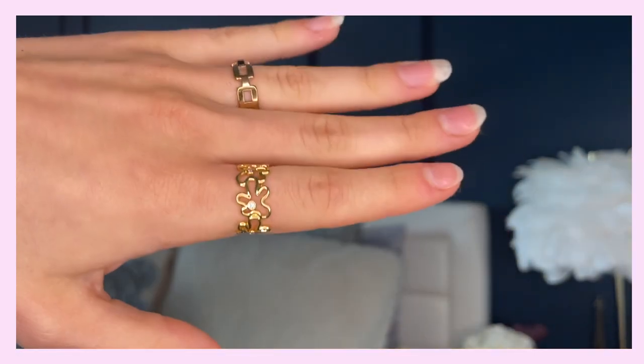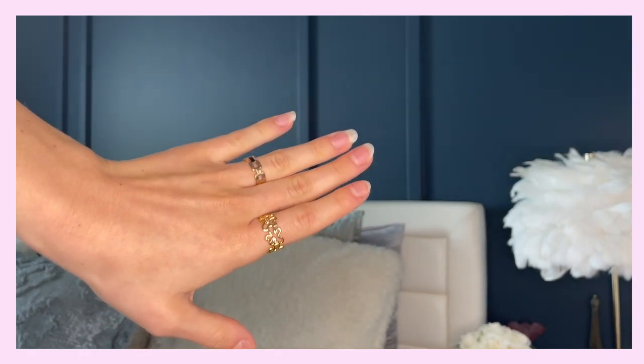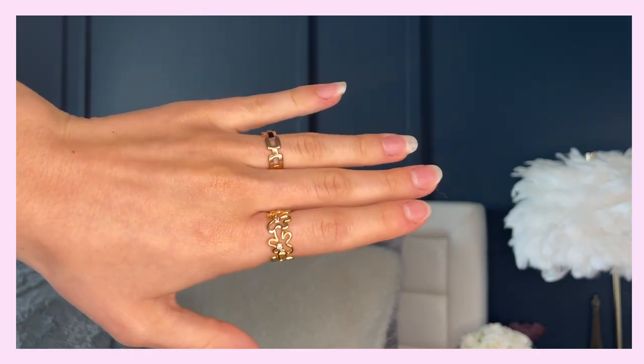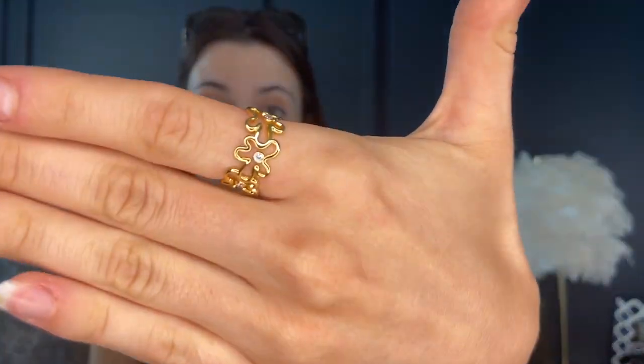It's so, so cute. I just love these kind of dainty pieces because they're so easy to just put on and your finger just looks 10 times better and looks more elegant, I would say. Honestly, these kind of jewelry, so, so cute. I'm a gold jewelry gal, so of course I went with the gold.